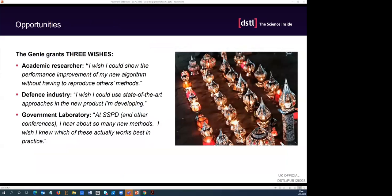I think the wishes might be from an academic researcher who would like to show the performance improvement of their tracking and state estimation algorithm without having to reproduce others' methods. And in the defense industry, industry wishes they could use state-of-the-art approaches in the new product they're developing. And government laboratories wish that, at SSPD and other lesser conferences, they hear about so many new methods, and I wish I knew which of these actually works best in practice. And an open source approach, as I'm about to describe, grants these wishes. So let's have a look at the open source approach for tracking and state estimation. So can I have the next slide, please?